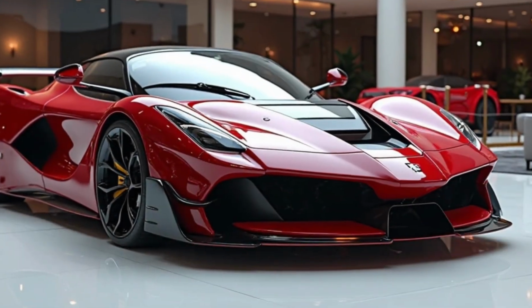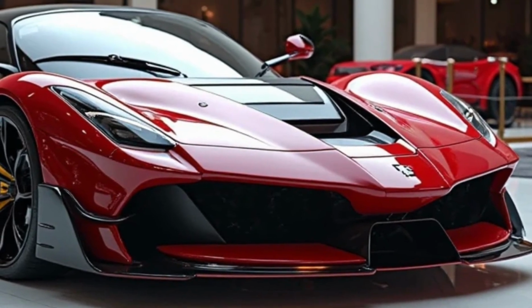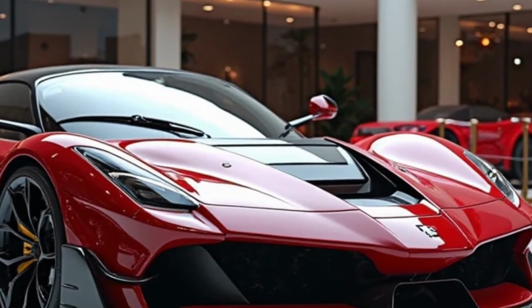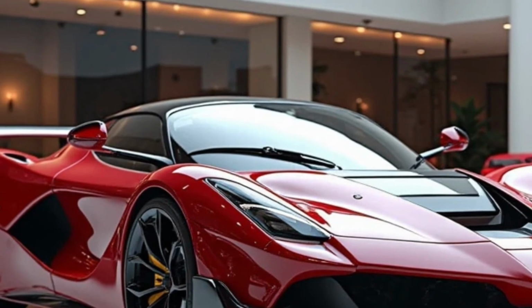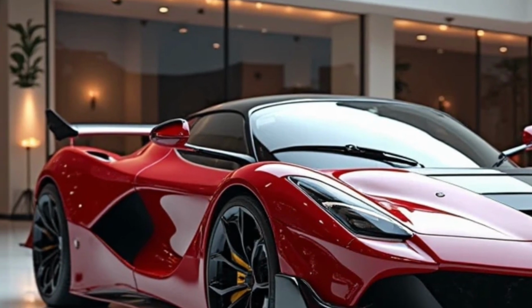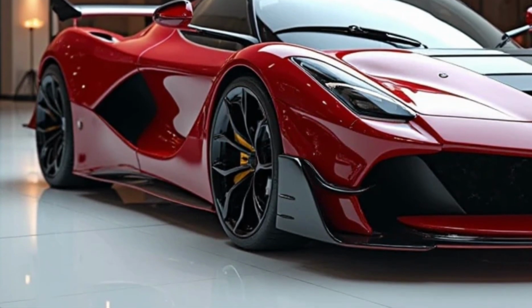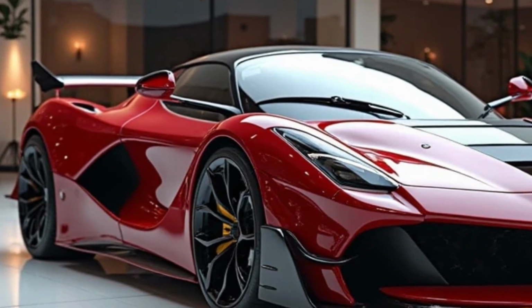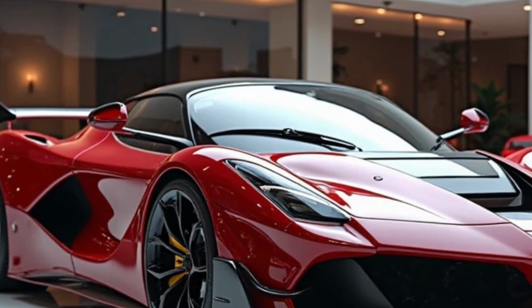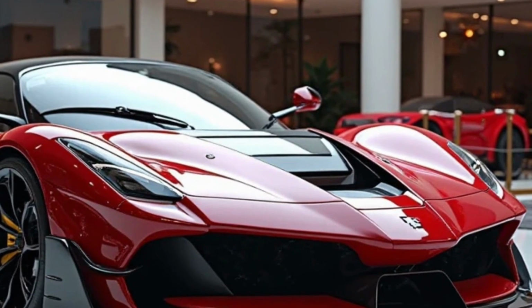The exterior of the 2026 Ferrari F80 is nothing short of jaw-dropping. It's a dramatic evolution from the LaFerrari with an aggressive stance, fluid aerodynamics, and futuristic design cues that scream speed even while standing still. Ferrari's wind tunnel development has clearly paid off. This car is sculpted for maximum downforce and minimal drag.